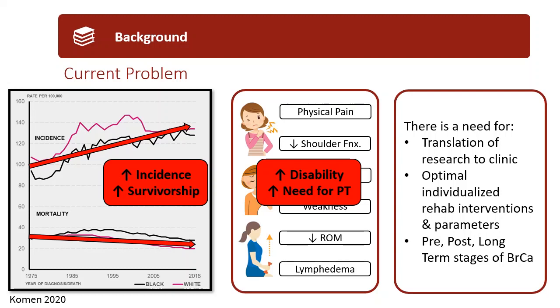So you have this increased disability, and there's more people that are going to have this disability because of the survivorship. And the issue at hand is the fact that the translation of research to clinical practice is missing. There's a need for optimal individualized rehab interventions and parameters. The pre-surgical, the post-surgical, and the long-term surveillance of this rehab is not well defined. And this is the problem that needs to be addressed.